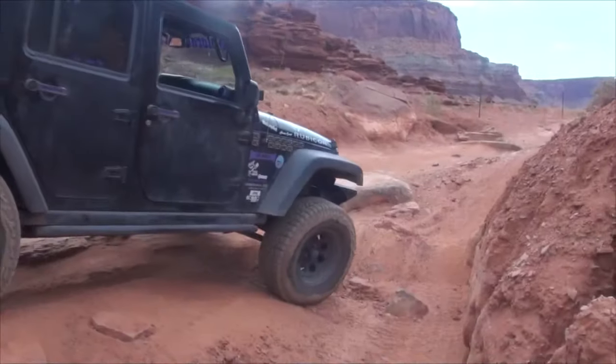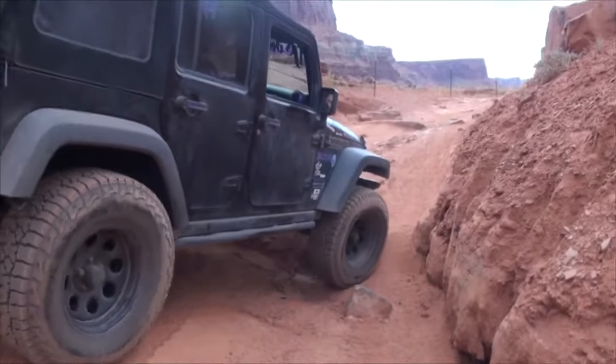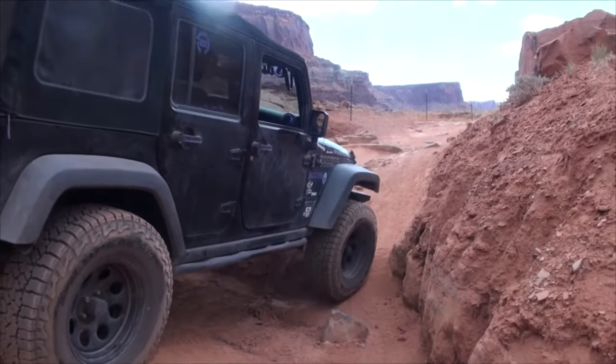The trail is easy to moderate along the creek in the bottom of the canyon, but once you start climbing back up the canyon, the trail becomes difficult.